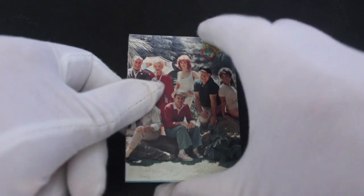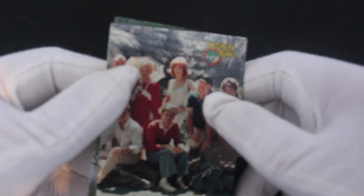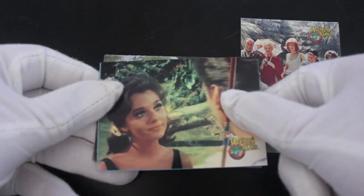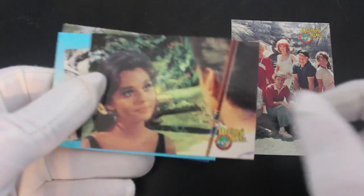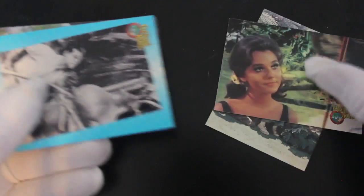So you've got cast images there, look, of all the Gilligan's Island gang. Good on them doing the thing. They're stuck together a bit, these cards. Sometimes these older packs, they're quite chunky cards, quite nice. I like me chunky cards, you know, I like me shinies, I like me chunky cards. So you're getting images from the show, which are a bit out of focus in a way. Maybe that's just my camera skills.